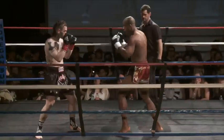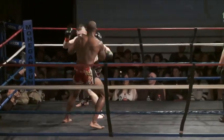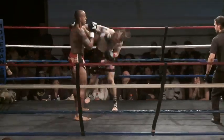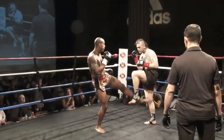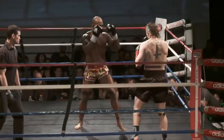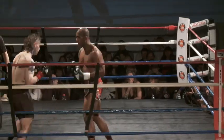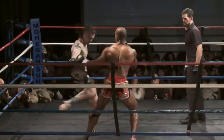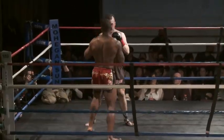Leg kick. Oh, nice body shot. Beautiful body shot. You heard that one by Ariel. Upstairs to the head. Oh, huge right hand. It snaps Eric's head back. Oh, you heard that one. Yep. As you can see, sometimes you take a body shot like that and your hands just drop low. And that's what happened there.